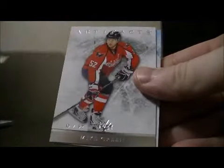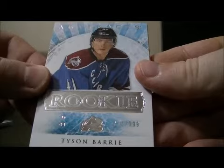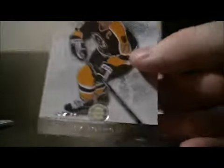Pack 6. Base and base. We have a rookie for the Avalanche of Tyson Barrie, 7/13/999. Decoy and base.